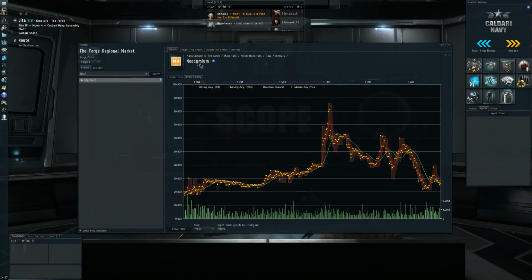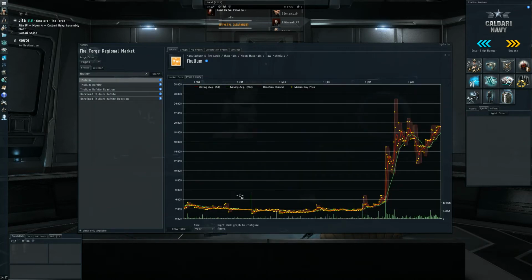The final one is Thulium. So Thulium, that is again from 2,000 to 18,000. That's almost 10 times the value of what it was before the expansion, before the changes to the nullsec moons. I mean, Jesus Christ, that's a lot of money for the alliances that are holding those R64 moons.